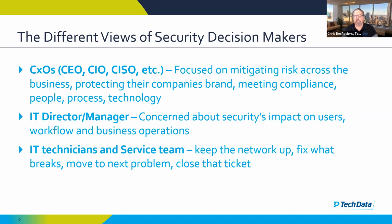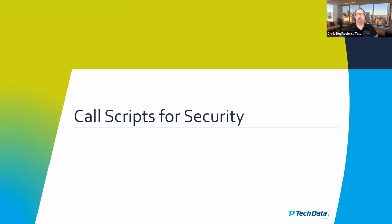IT directors and managers are going to be concerned about continuing the workflow, making sure people can do what they need to do with their day-to-day business operations and how things may or may not impact them. So pretty important there. And then your service technicians are going to be more concerned about fixing the ticket, closing the ticket, moving on to the next problem. So the directors, managers and technicians are not going to be as concerned about security as far as the overall strategy; they're going to be concerned about how the rubber hits the road and how it affects users. So I think your best bet is to have that conversation with the C-level, but of course you need to be prepared, and hopefully I can help guide you through that with some additional information we're going to go through.